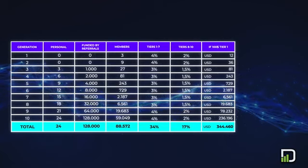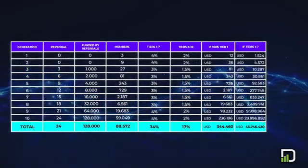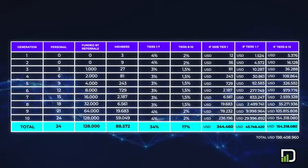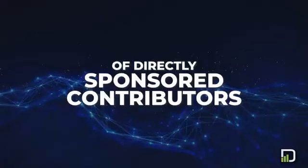A person who has a full Tier 1 matrix would earn $344,460. A person who has filled all 7 matrix for Tiers 1 to 7 would have earned over $43 million. And a person who has filled all 10 matrix for Tiers 1 to 10 would have earned over $198 million from the matrix bonuses alone. Obviously, this is a massive number, but it helps to understand how significant the matrix bonus can be.